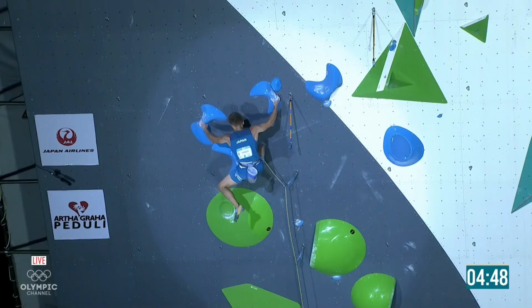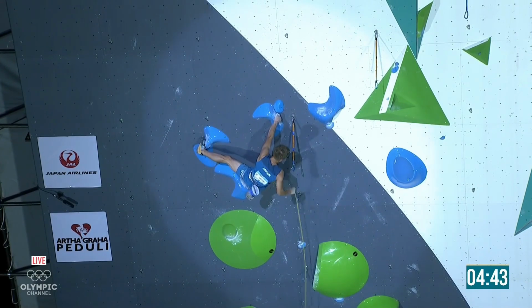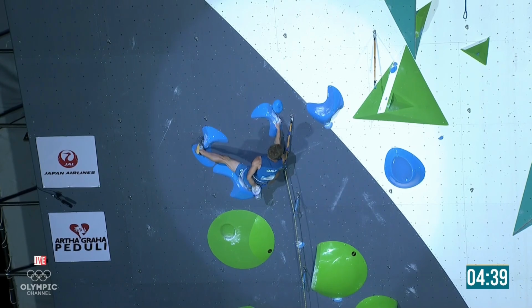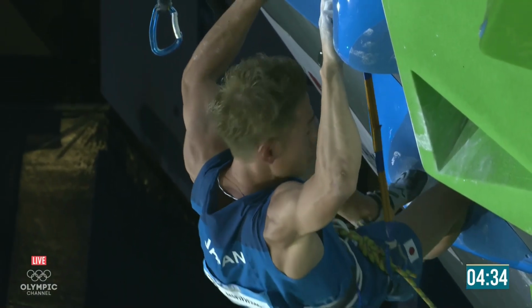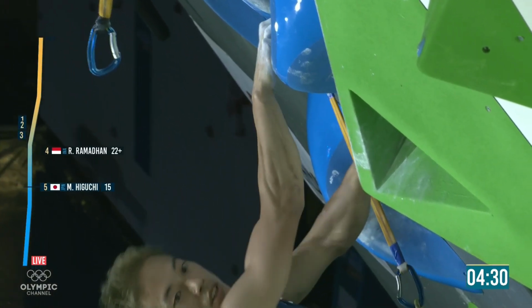So now Masahiro, it's a case of managing the pump through here. Oh, a toe hook. Big toe hook. Yeah, probably climbing this section really efficiently is key. The rain has stopped as well, to give you a weather update. The wind is blowing and it's nice, it's the coolest it's been actually all evening.